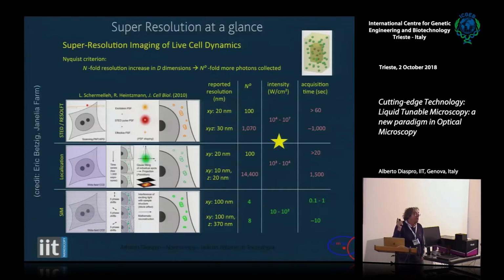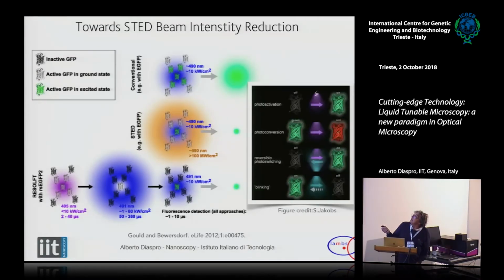So you have to find a way of reducing the strength of the second beam, getting the very same resolution. One interesting approach is, why not use what I learned from photo switching? Instead of depleting, that is a process that has a very poor probability, and this is the reason why I need a very high intensity, I can use the second beam for photo switching molecules within the donut beam. The cross-section is higher, so the probability is higher, I need less light, and I can get a gain that is similar to the STED one.